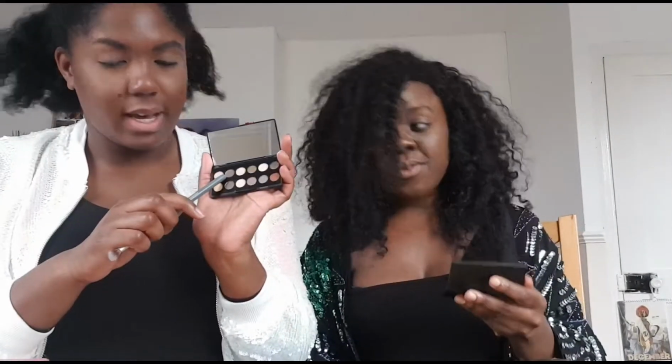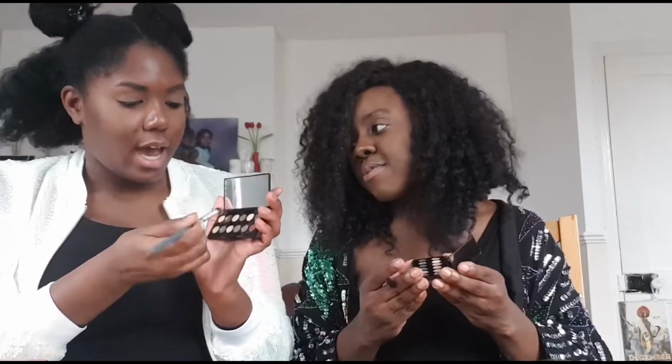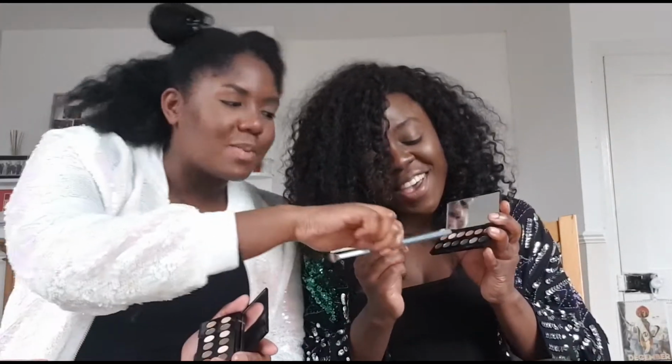So anyway, I'm going to try and very slowly talk her through how to vaguely do this. I don't know if she's going to succeed because she's high-key trash. I'm not high-key trash. But I'm going to try. So I'm going to start with this sort of cool tone dark brown shade. It's one of the darkest shades that we have, so this is really the only one I can use as a transition shade. And I'm going to put this in my crease. And you're going to do the same with that shade.